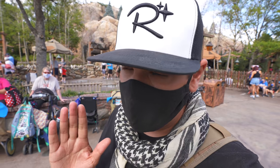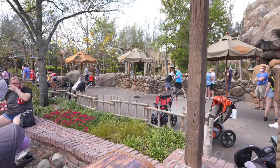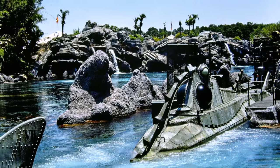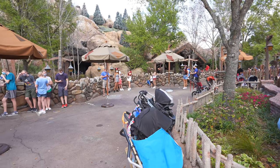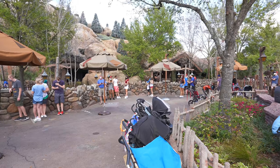If you were to sit on this wall or stand in this little planter separating the stroller parking from the main walkway here, you'd be basically bang on the money exactly where people used to board their submarine. So this photo, which is as recent as 1990, was basically taken from right about here, which is crazy. Now that right there, that's a big difference.